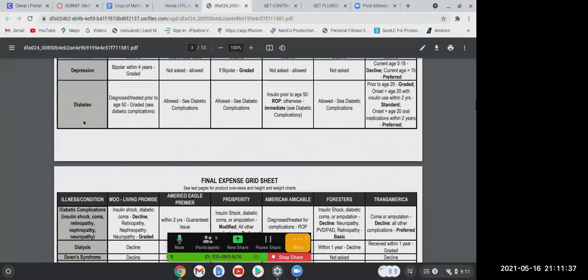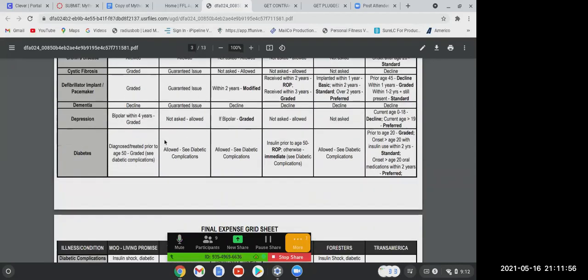Say, let's go with diabetes. This is one of the most common areas. So diabetes diagnosed, treated prior to age 50, graded C, diabetic complications, which will be pretty much right here. I haven't had issues with diabetes as far as Eagle Premier is concerned, but it also depends on what other medications the person is on.